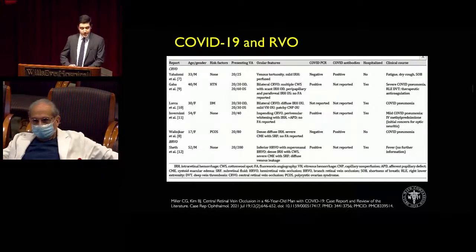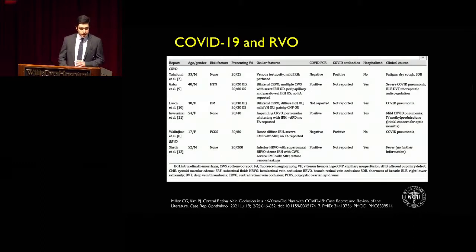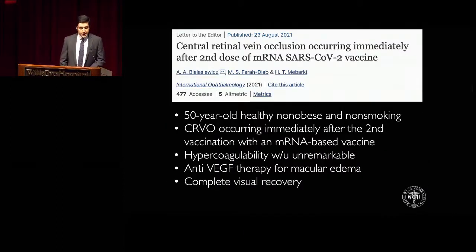Perfect. Jumping straight to that, there's actually a number of case reports now out in the literature about COVID disease and retinal vein occlusions. As you can see, there are patients that are fairly young and sometimes even not hospitalized, with no real risk factors in this regard. And there has been one case report of a central retinal vein occlusion after a COVID vaccination, also mRNA-based, in a patient with a lot of similarities to ours: a 50-year-old, fairly healthy gentleman who had CRVO immediately after the second dose. Hypercoagulability workup was unremarkable, but he did have macular edema and was treated with anti-VEGF therapy with almost complete resolution of retinal pathology and complete visual recovery.